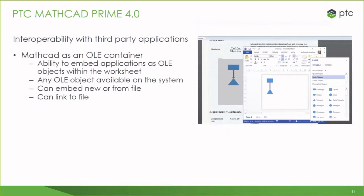MathCad 4.0 also made it easier to show any of your documentation by creating and embedding drawings in MathCad. So you can go ahead and link a drawing to your MathCad by pulling in a file that you already made or starting from scratch. You can embed a Visio file or just a Microsoft Paint inside your Excel and then double click on it. It'll pop up for you to edit right there. So you won't have to go in and find your drawing file. You can double click and pull it right out of MathCad.